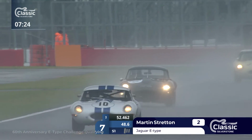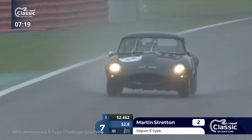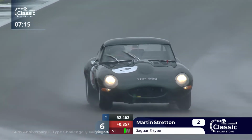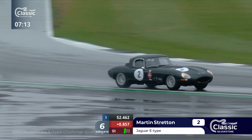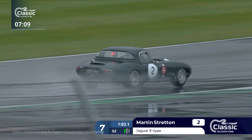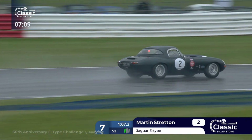Martin Stretton, not an improvement on that lap, maybe a bit too much sliding around on the last lap, but I think he's still got potential. But pretty good first sector. He goes in really wide on purpose there, I think, trying to use the wet line. You can see how tricky it is to get on the power. He's trying to get on the power and it just wobbles around a little bit.